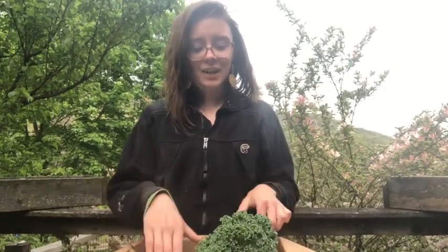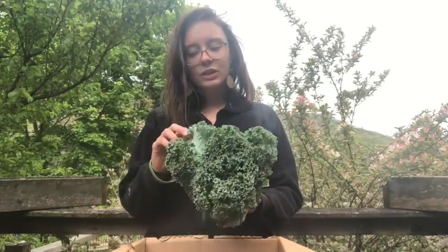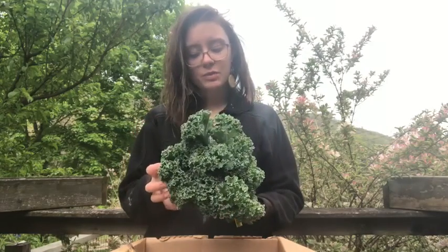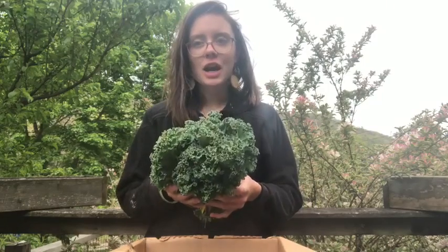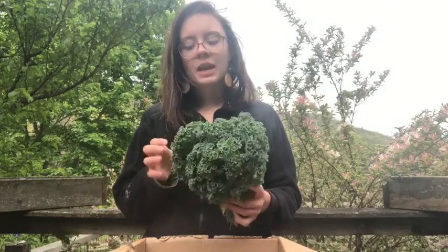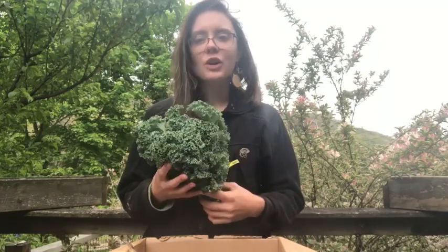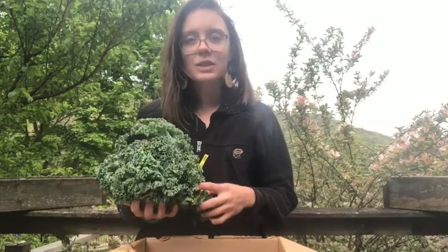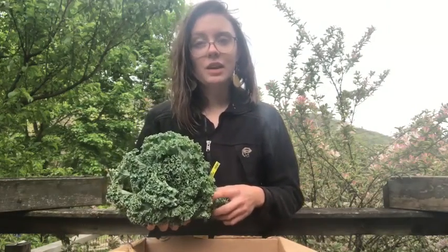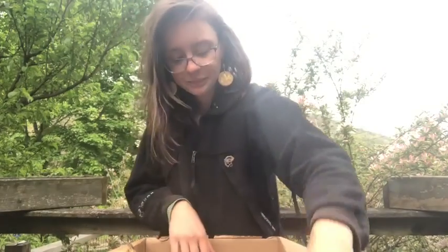Okay, so the first thing I see sticking out of my box is some beautiful curly kale. So this is a locally sourced kale from New Sprout Organics. Kale is an amazing plant ally, super high in vitamin C. It promotes bone health, the health of your immune system, the health of your heart. My favorite way to eat kale is to roast it into kale chips, and I'll be providing a video on that next, so stay tuned. So we've got a big bunch of kale.